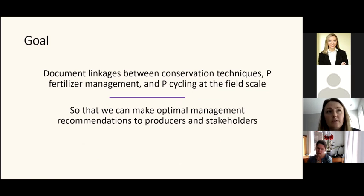Because one of the important things is that if we're recommending that they implement something that takes time and money and effort, we want to make sure that we're getting at what the goal is of their operation and what they're trying to achieve.